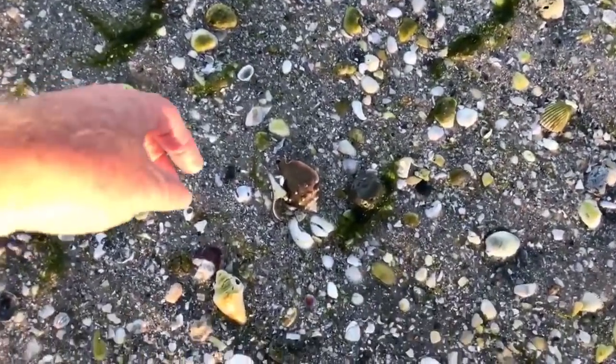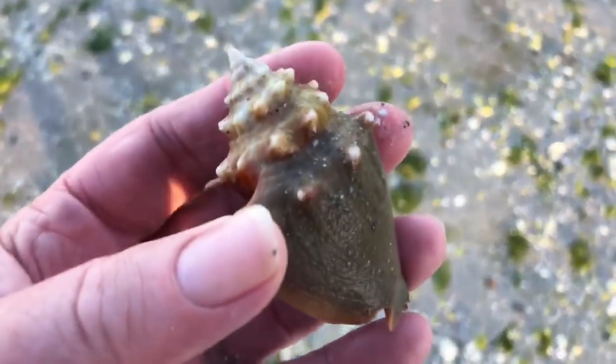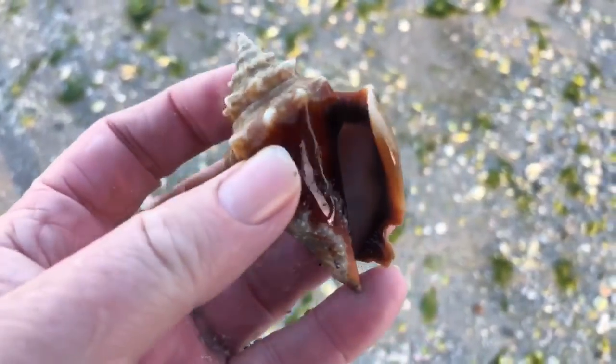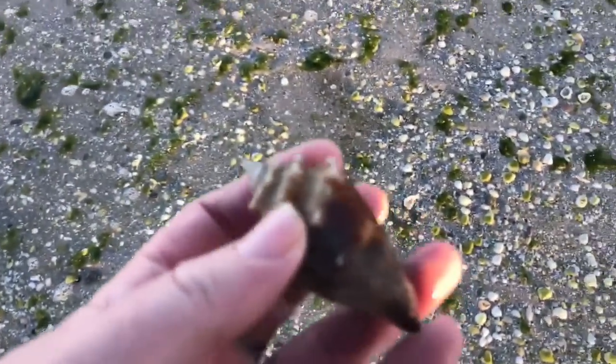There's some conch shells down here. A little Florida fighting conch shell. Beautiful shells, the fighting conchs.